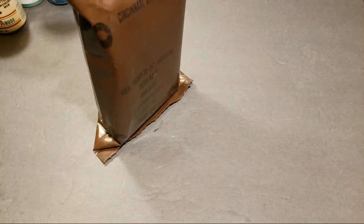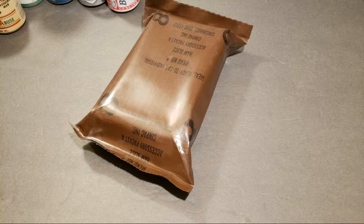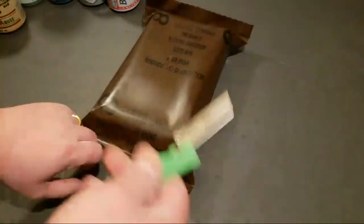All right, we're going to get into this bad boy. Let me find my razor knife here. I misplace that thing all the time. There we go, there's the green one. This came from Minotaur. They've got all kinds of survival gear and equipment too.